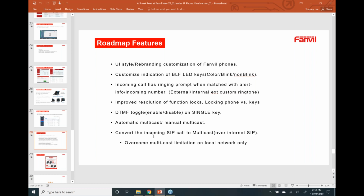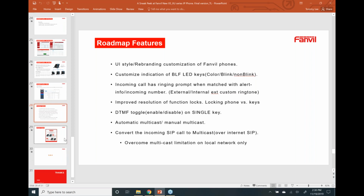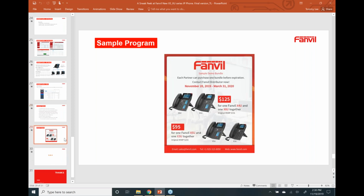But what we're capable of doing now is being able to multicast across other campuses and other buildings that are connected across the internet, so that not only could you multicast in the immediate campus, but you could also go over the internet to another campus and have it multicast somewhere else as well. And these are all the items that we're working on and will be implementing throughout our XU series in the coming future.